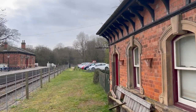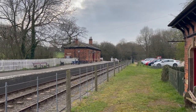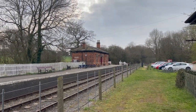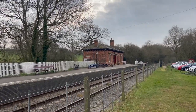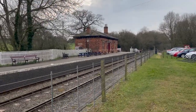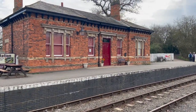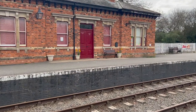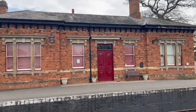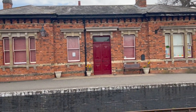But let's just take a trip over to the other side of the tracks, to this station building over here, because it's a little bit fascinating and isn't all you expect it to be. It certainly looks the part and it looks authentic, but it holds a secret, and that is it was never built here in the first place.